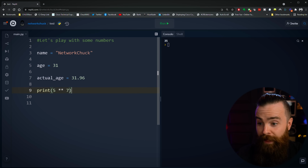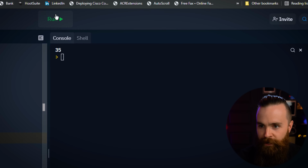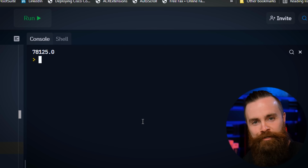We can even do all of that in one print function. Plus 6 divided by 9 times 7, or I typed 6 times 6 minus 4. Now let's run it. Now you're probably not surprised that Python can do math, because computers are pretty big on math. They love it. It's kind of their love language.